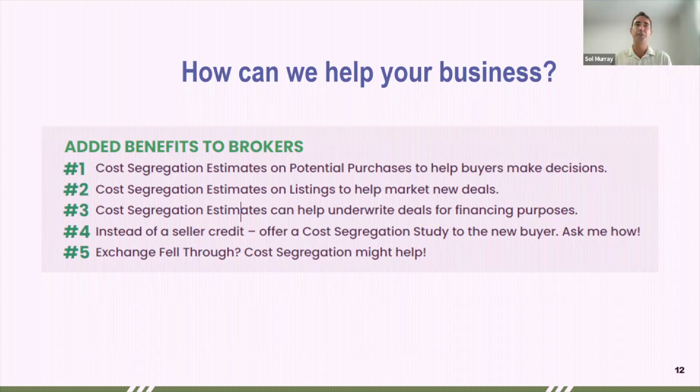So we've done that a lot too, especially with foreigners. Foreigners, they don't have that much of an impact on the income that these properties generate. But once they do sell for capital gains, this is where cost segregation on another asset that they own can come in and really help save the day.